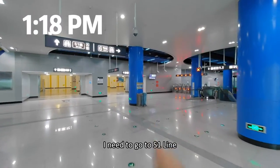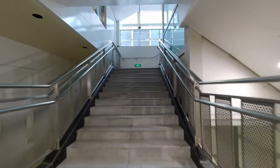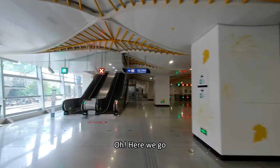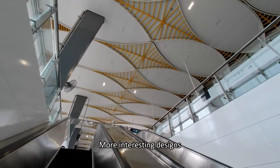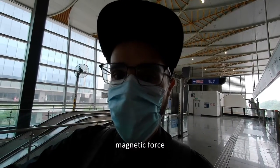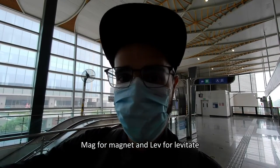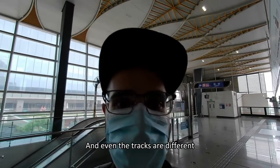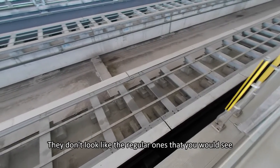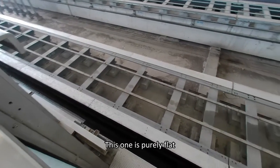I need to go to S1 line. More stairs. Whew. How do I get to S1? Oh, here we go. More interesting designs. S1 line, the train, uses magnetic field to levitate above the ground, and that's why it's called maglev, mag for magnetic and lev for levitate. And even the tracks are different. You see, they don't look like the regular ones that you would see in the subway. Those ones have edges on both sides. This one is purely flat.